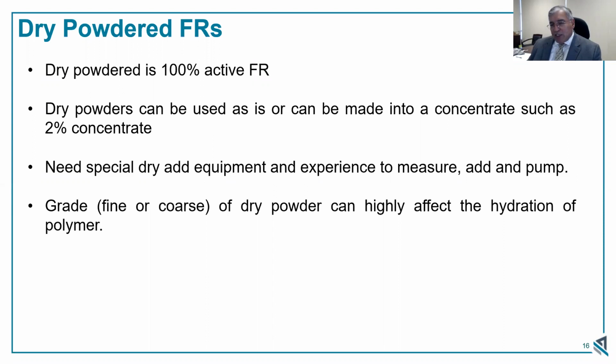In this particular case, in the dry, what controls a lot of the hydration rate is simply how fine or how coarse this FR may be.